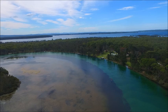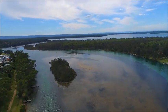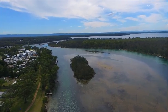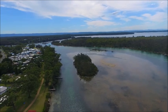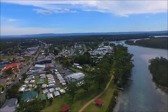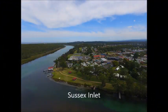Now, I'm sorry for being a little bit repetitious on the videos, but there you can see the inlet going up to the Sussex Inlet there behind. And it is really lovely. We had a fantastic weekend. Now I got spoilt, and going around again. Here we are. That's just a little photo of the Sussex Inlet and the fishing.